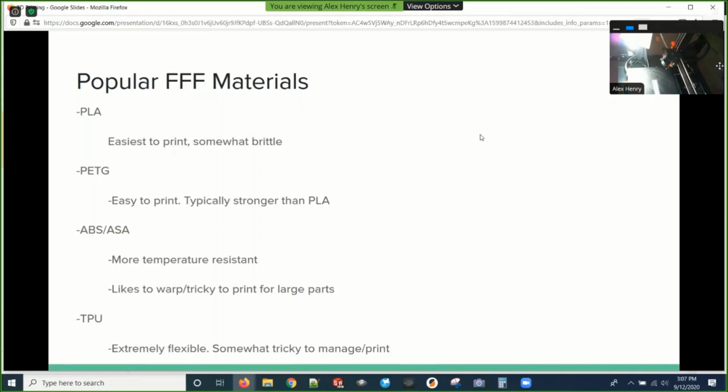ABS, ASA, so those are really temperature resistant materials. They're kind of tricky to print, but they can have some really nice effects, especially for parts you might want to use outdoors, things like that. And then a fun one is TPU. TPU is an ultra flexible material, and it's a little bit tricky to print, but it's printable.